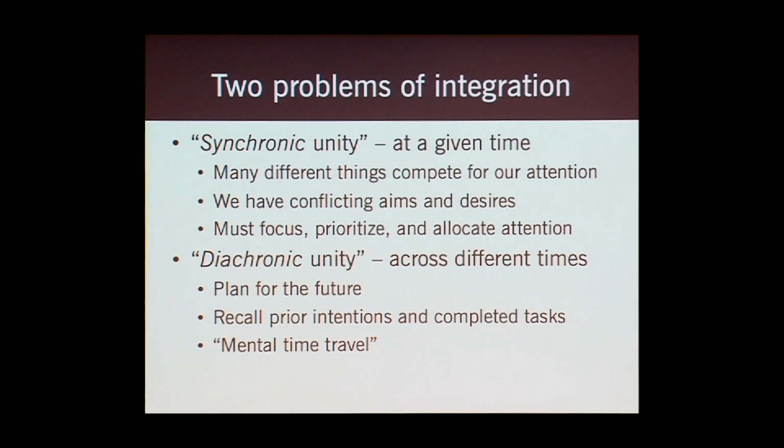there are two kinds of problems of integration, right? So we talk already about the different functions that these different parts of our brain do. But they've got to be brought together in a coherent way that allows us to deal with the world and to be effective in the world. And two problems in particular that I want to focus on. The first I'll call a problem of synchronic unity. And by this I mean unification of your activity at a given point in time.